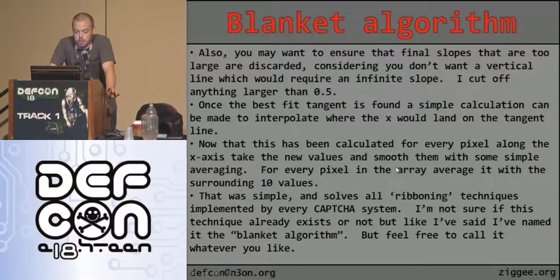Also you want to ensure that the final slopes aren't too large, because if they are, then you're going to have a vertical line at some point, and you really don't want that. So once the best fit tangent is found, a simple calculation can interpolate where the x would land on the tangent line. And now that it's been calculated for every pixel on the x-axis, you take the new values and smooth them out with some simple averaging along like the 10 left values and 10 right values.